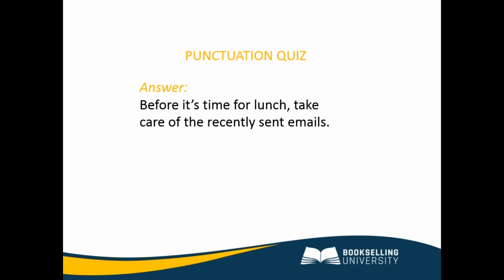And then recently sent emails, we don't need the hyphen. Now, there aren't very many rules around hyphens. You really do have to look it up individually to see if a combination needs a hyphen or not. However, there is one rule about LY words, like recently and independently and seriously. Those kinds of LY words never take a hyphen. I know you're going to see it wrong all over the place, but now you know the difference. No hyphen after LY words.